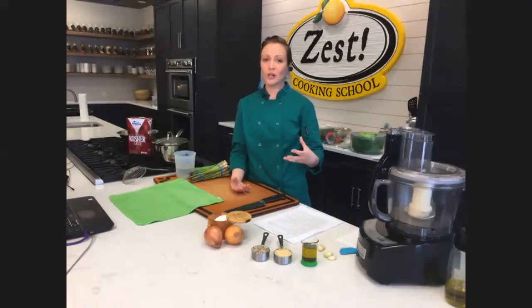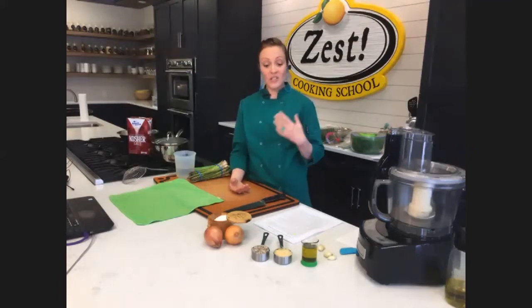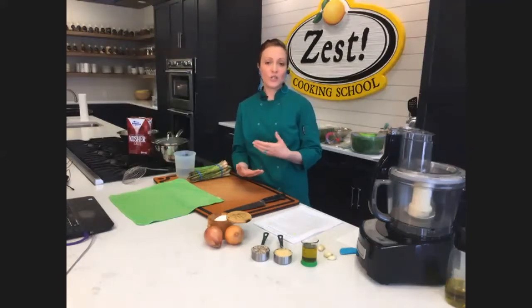But long-term, especially with things like lettuces and herbs, that's going to make them get soggy and go brown faster. So when you get those things home, the best thing you could do is wash them and dry them right away, and then get them to the fridge.